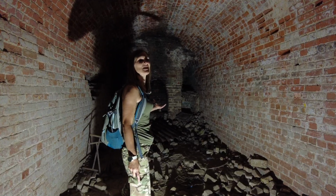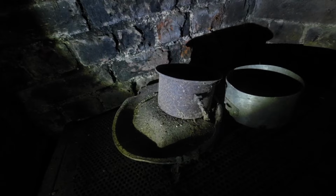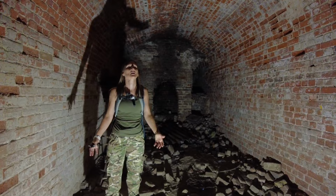So we think this area here was, rather than being like a defensive area, I think it was probably used just for some home comforts for the soldiers that would have been down here. Because just to the back, there's very clearly stoves and a bit of a fireplace, and definitely no defensive structures at all to be seen.